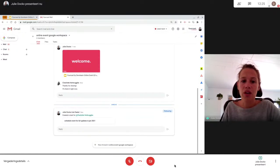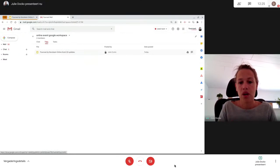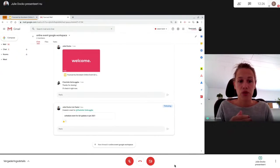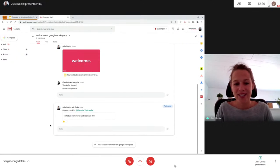So that's a very easy way using chat rooms in the Gmail web interface. You have two additional functionalities: the files tab that gives an overview of all the documents, and the tasks to assign tasks within your group. What you should know is that, of course, by using the add-on panel, these tasks are listed in your personal task application as well. So whenever I create this for Charlotte, it's part of her task list by default as well. So completely integrated, possible for different projects, for different topics. So that's an easy way to keep track of documents and to keep track of tasks within your team, of course. And as you can see here, she already liked the task. So voila, that's for the next online event to make sure every preparation is done.